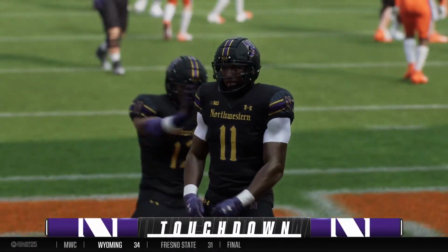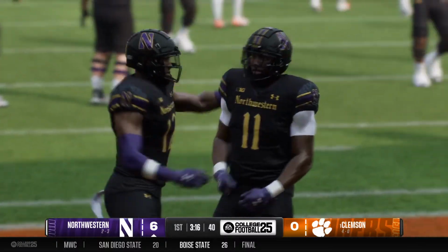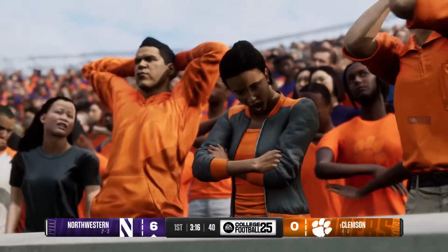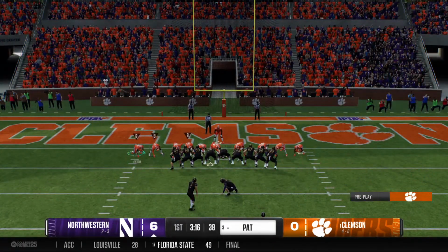Huge play. It's so nice to have guys that can create these explosive plays like this. You hand it to him, he can do the rest. Look at the speed. Look at the elusiveness. Get into the end zone. Nice run. Lining up to add another.